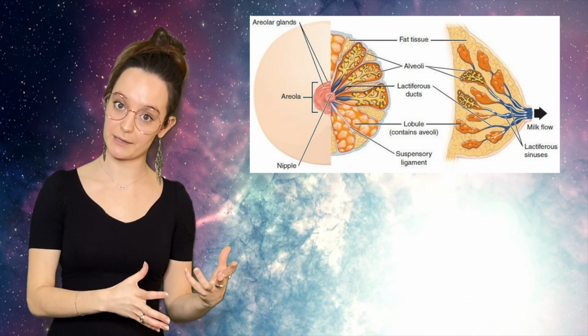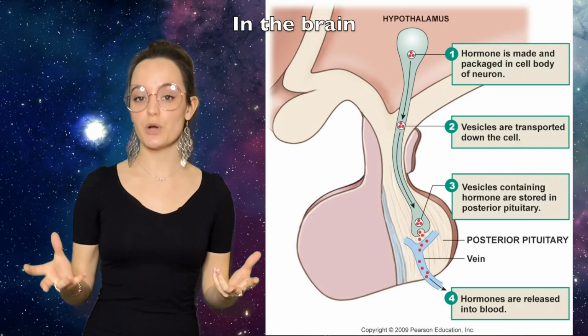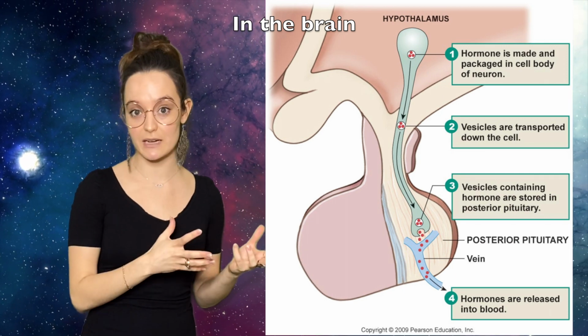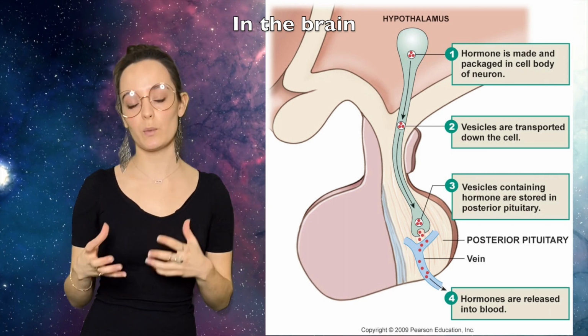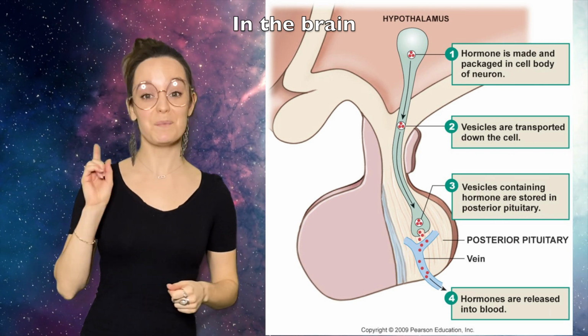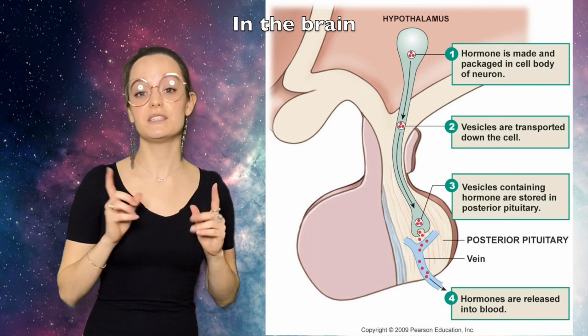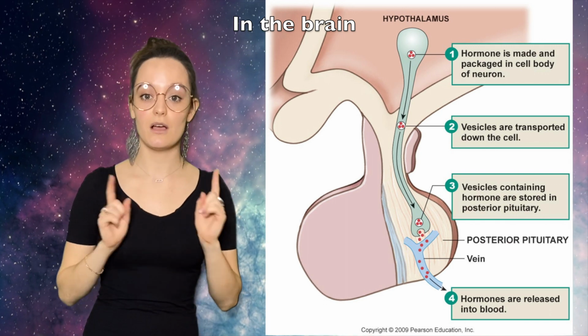Now, it's worth noting that we don't know the long-term side effects of giving people oxytocin because in that Dutch study I mentioned and in several others, people were only given a single dose. But Pitocin, a synthetic version of oxytocin used to induce labor, does have side effects including nausea, vomiting, and stomach pain.